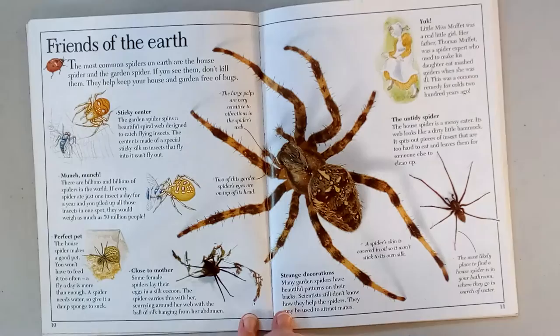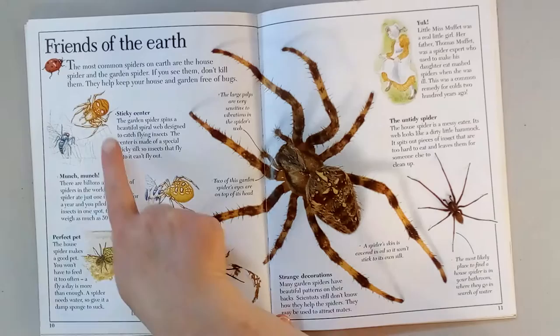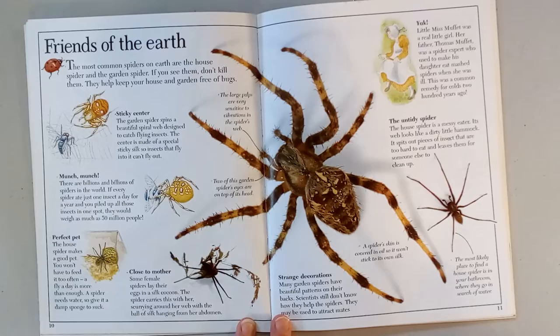All right, look at this cool spider. The most common spiders on Earth are house spiders and garden spiders. If you see them, don't kill them. They help keep your house and garden free of bugs. The garden spider spins a beautiful spiral web designed to catch flying insects. The center is made of a special sticky silk, so insects that fly into it can't fly out.